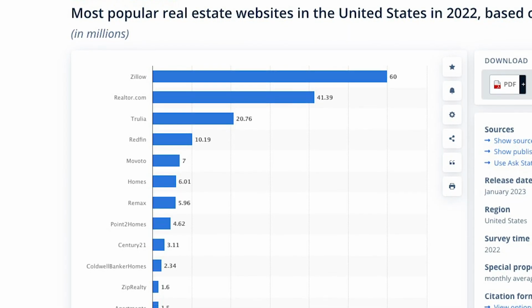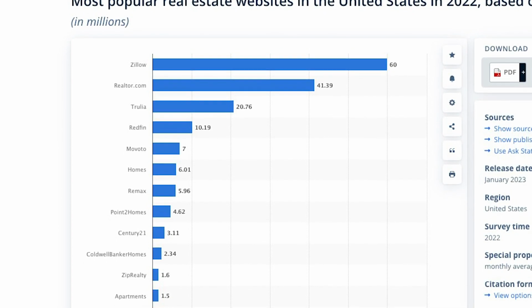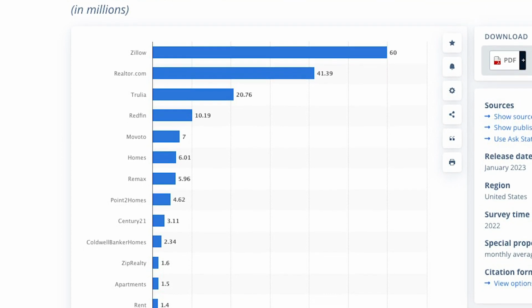Today we're going to talk about Zillow. How does it work? In 2020, 97% of home buyers used the internet in their home search. Today, let's talk about the number one platform for home buyers, Zillow. Zillow has a monthly average of about 60 million users, leading the charts with 18.61 million more people than the second most used platform, which is Realtor.com.